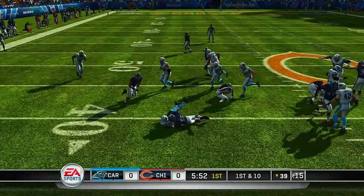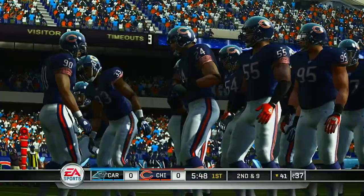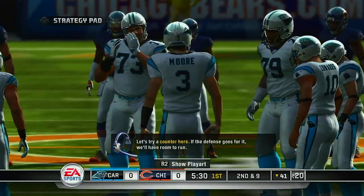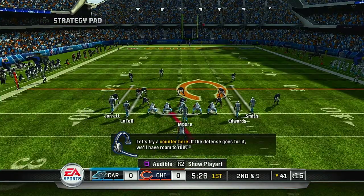Here's the give. And they really ran right into the blitz. That's a time that a veteran quarterback should have changed the play at the line of scrimmage. You could see the blitz coming. He didn't audible and only came away with a short gain.